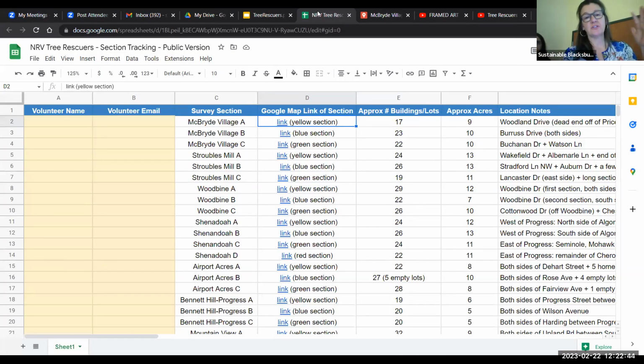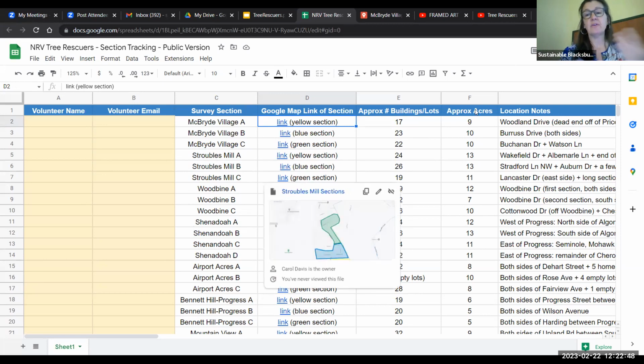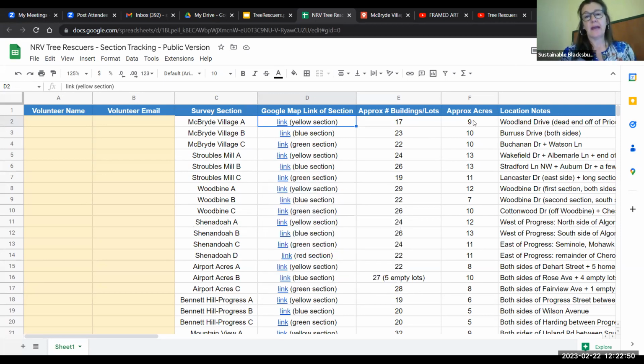So anyway, that's just so you can go through and see what you might be interested in. We've also given you some information about how many homes or lots we're talking about, but we've tried to make them kind of within a band of around 10 acres of land and an average of 25 buildings or lots per section. This is just an estimation of, we think you could probably knock this out in an hour and a half. The process that we've laid out.